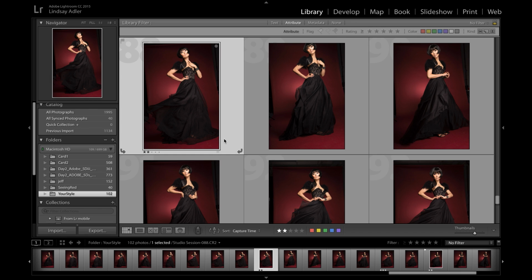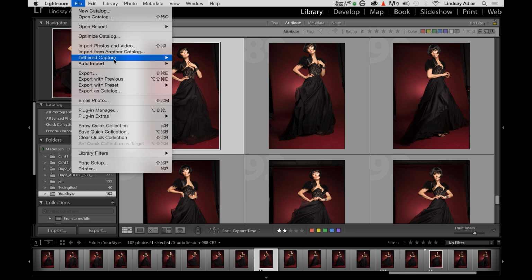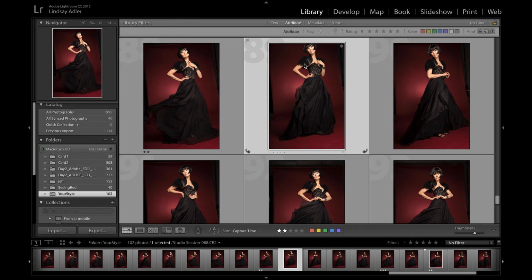And this is going to import them directly into Lightroom. To do so, I would go to File, Tether Capture, Start Tether Capture. But really, let's talk about setting up that gallery. What I need to do is create a new collection.